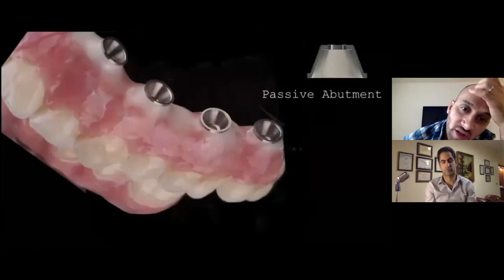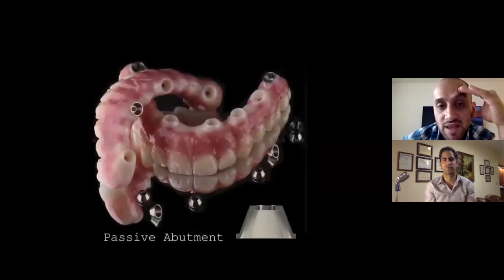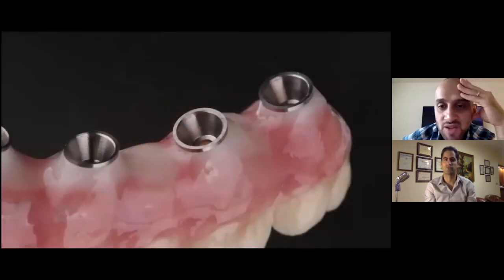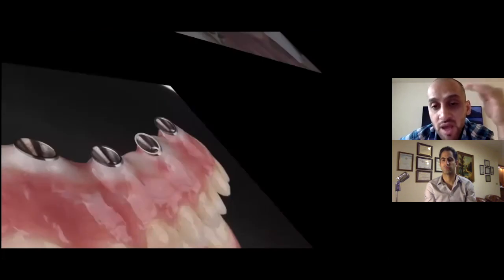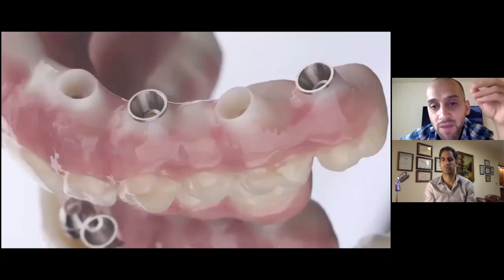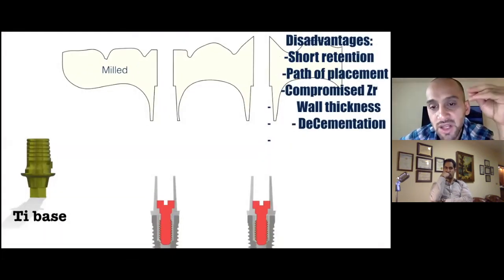So for these full arch restorations, you can have a phenomenal 2-micron fit, and you don't have to worry about zirconia or your zirconia milling machine, because as you know, these milling machines have burrs that are very expensive and they get dull. So when they mill your zirconia, the connection is no longer pristine because you are at the mercy of these burrs. So by having a passive abutment that's secured to the model, you don't have to worry about the connection anymore because the connection is a machine fit.